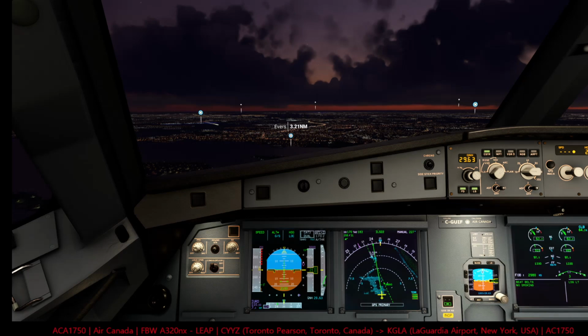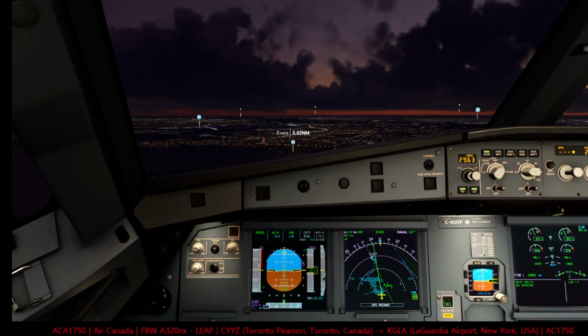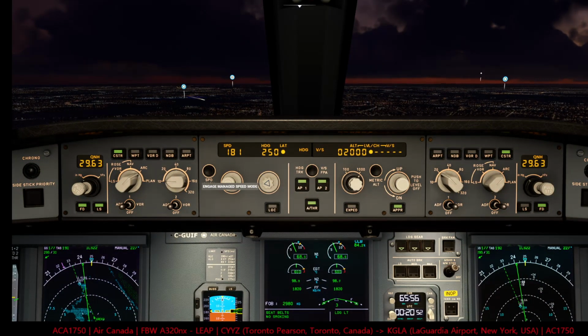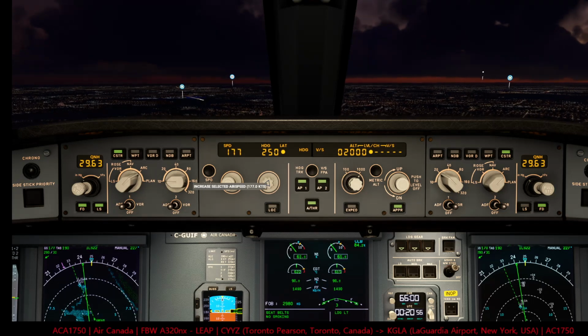Air Canada 1750, the field's at your 12 o'clock and 7 miles, report it in sight. We got the field in sight for 1750. Air Canada 1750, cancel approach clearance, cleared visual approach runway 22. Cleared visual approach runway 22, Air Canada 1750.